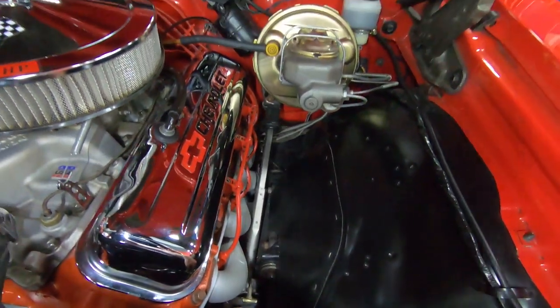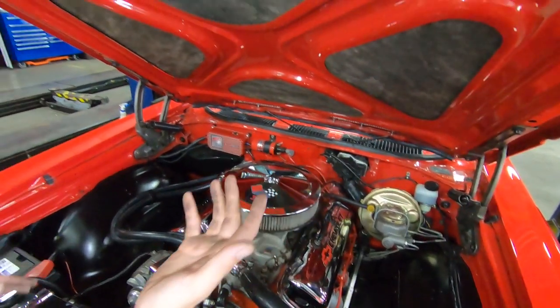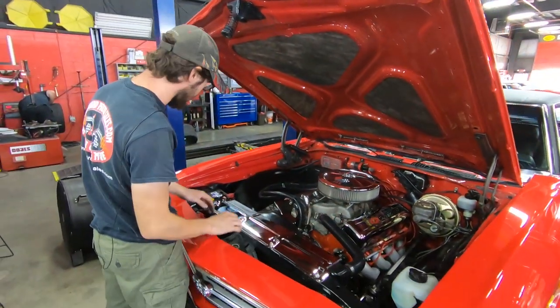It looks like brand new bushings in the front end. Of course, brand new master booster. Looking at the underside of the hood here, this is another nice touch here. They actually have the insulation or the padding under here. Underside of the hood looks to be painted just as nice as the outside of the car.